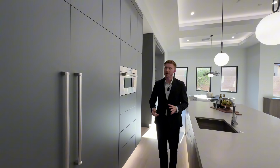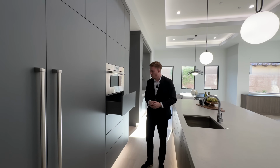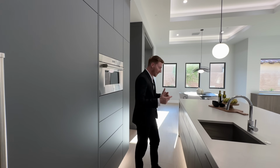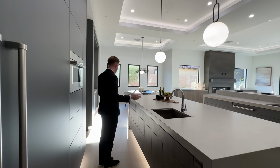I also want to point out, you may be wondering where all the handles are in here, because that is push to open, which is a great touch to have, and then it is also soft closing. Back to the island, stainless steel sink. This overlooks your main living room.